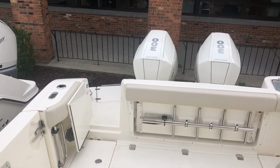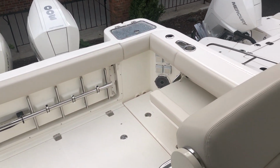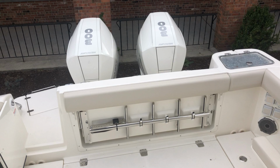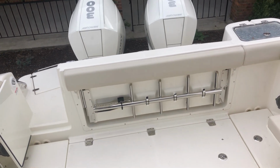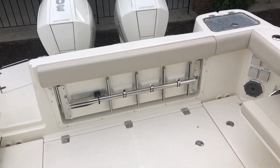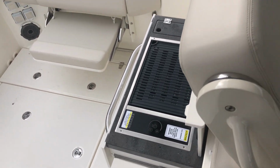Today we're going to be taking a look at a brand new 2021 325 Conquest. This boat just arrived and it's got the all-new lightweight 300 horsepower V8s, beautiful fold-out rear stern seat, the optional port side seat, summer kitchen package.